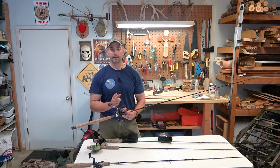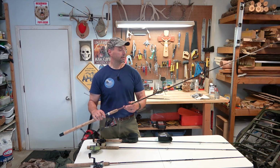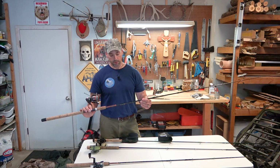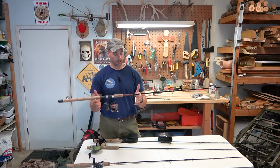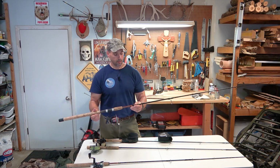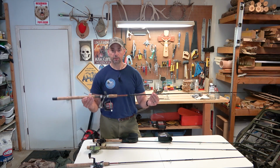So high capacity reel, braided line, for big water, big fish, 8.5, 9-foot spinning rod, that's all you need. Don't need to go bigger than that. You can go lighter if you want more of a fight, but that's about as big as you need to go.